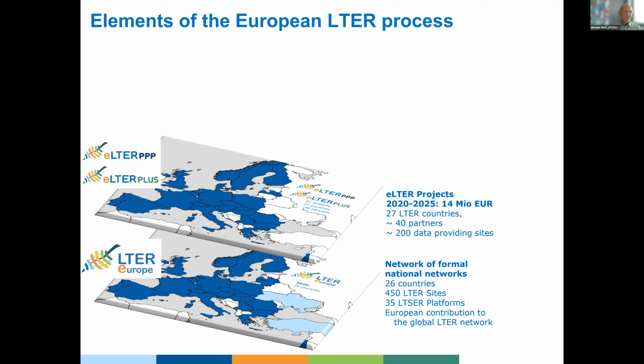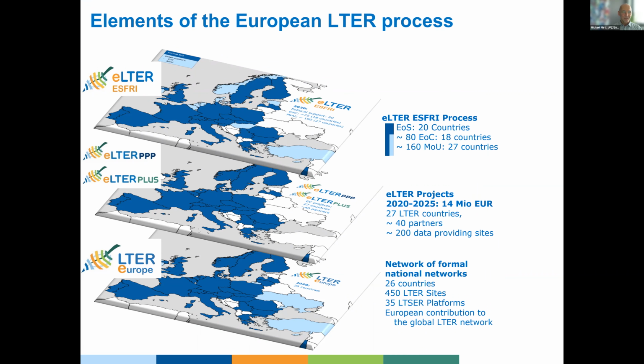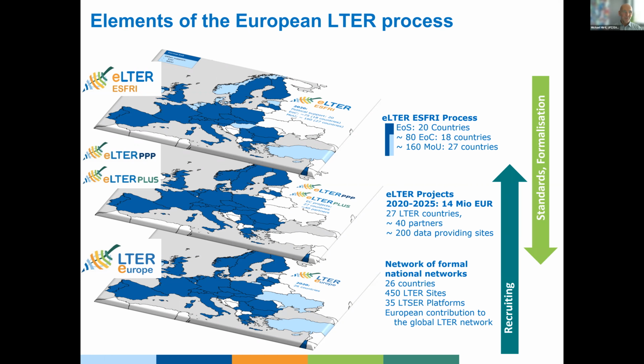Beyond that, for about 10 years, there has been an initiative towards creating an eLTER ESFRI infrastructure. That represents the highest level of formalization, and in terms of the political commitment needed, we see a lower number of countries that are already politically committed, but still all the countries involved in the larger networking are involved through scientific support, partly through financial support, and as said, 20 countries have, through the related ministries, political commitment to the eLTER ESFRI process. The basic relation between these three layers is recruiting from the bottom and standardizing and formalizing top down, with all the three layers interacting and influencing each other in this respect.